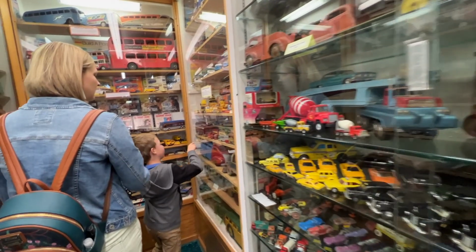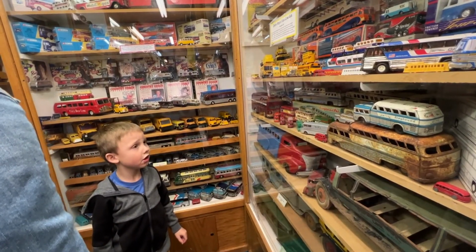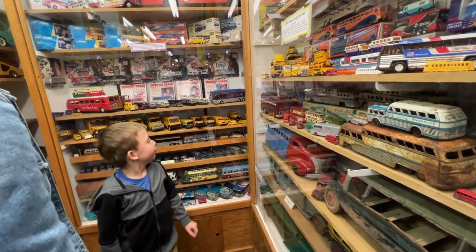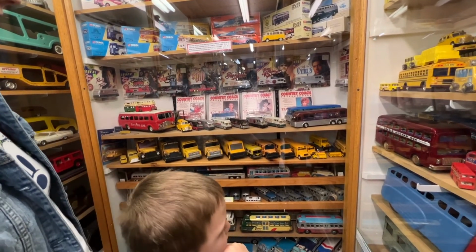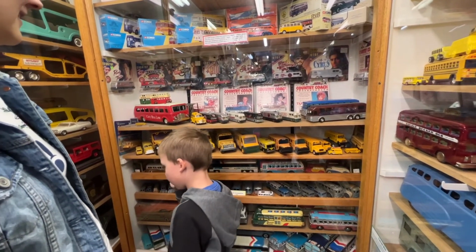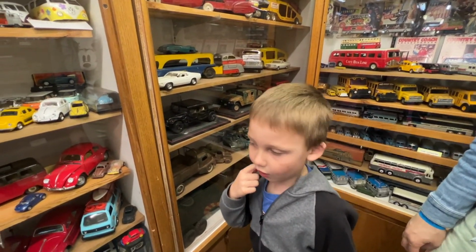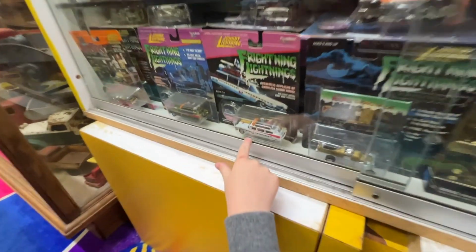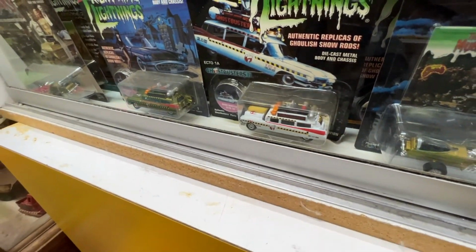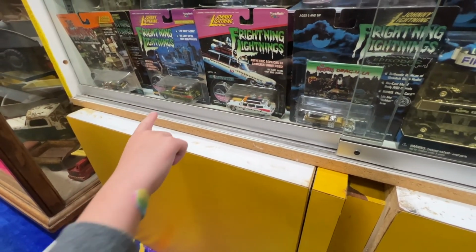I have a double-decker bus. You do have a double-decker bus. But it's not like one of these. Exactly. Look at all these. Look at all the country road star buses. That's so fun. That's kind of like your Disney buses. Do you think they have Disney buses, buddy? Oh, that is so cool. It is actually a Ghostbusters car, isn't it? It's from Ghostbusters 2. That's cool. And look at that one.